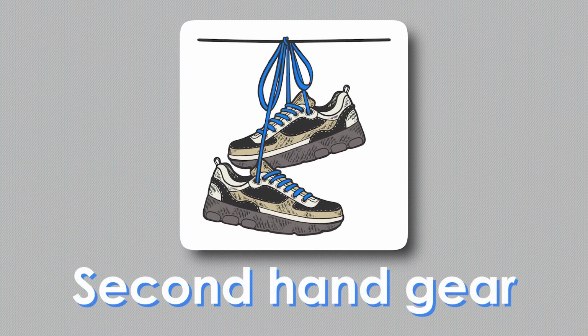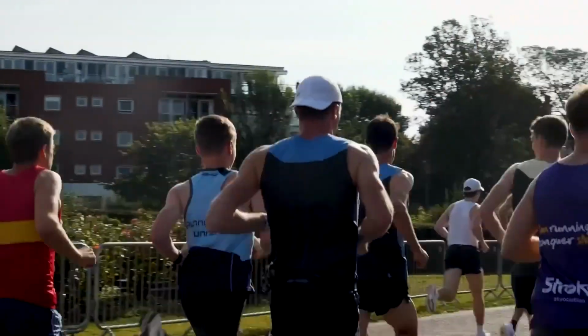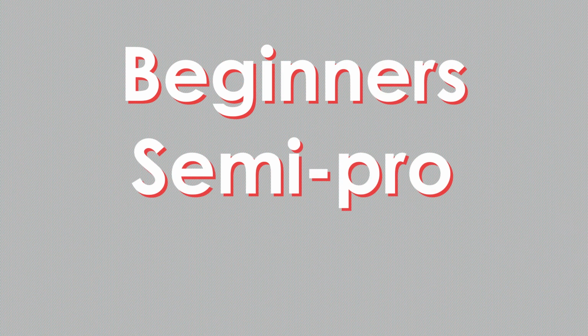We all have different tastes, and for some, we're pretty happy with secondhand gear and that kind of thing. Others love spending money on all the paraphernalia involved in running, and they get a massive kick out of it. For some, this is part of the fun. In terms of costs, as we mentioned before, there's a big difference between the beginners, the semi-pros, and the elite.